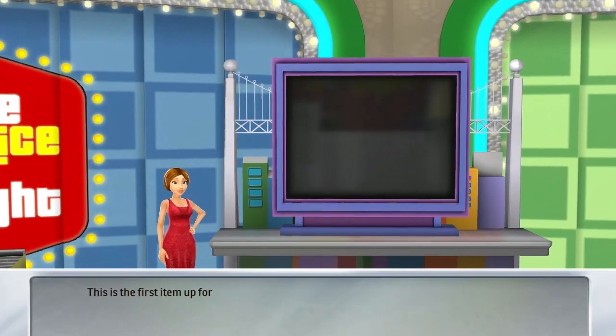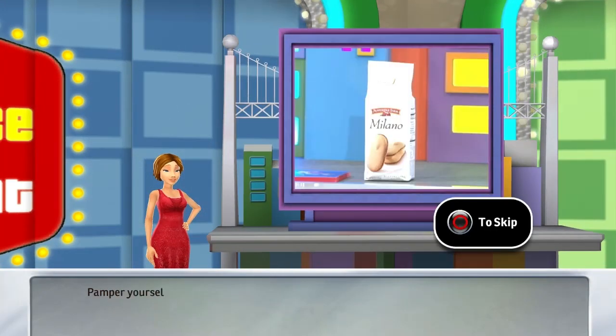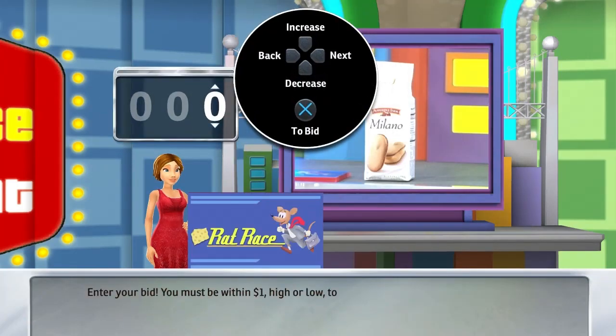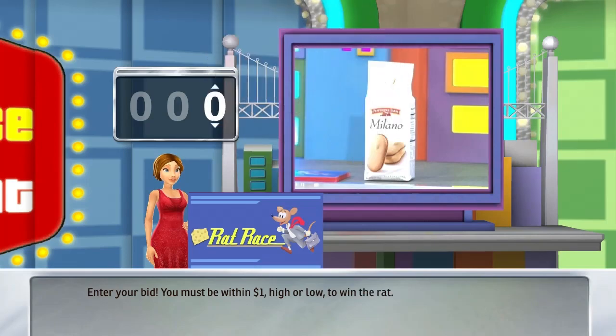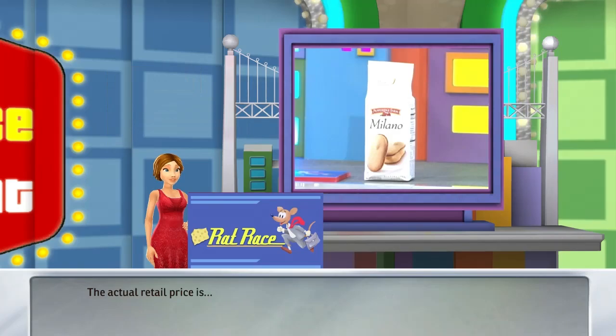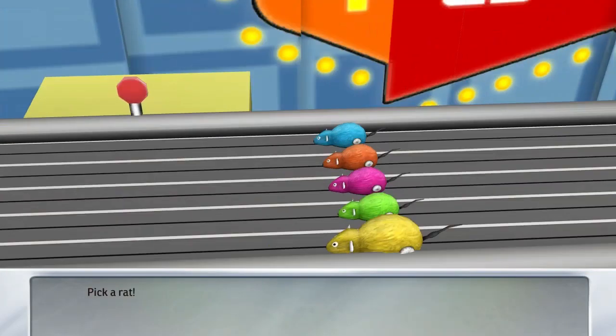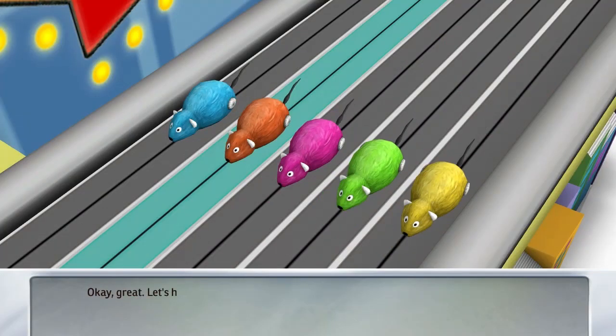This is the first item up for bid. Pamper yourself with one of these classic cookie sandwiches embracing a layer of rich, dark chocolate. Enter your bid. You must be within $1, high or low, to win the rat. The actual retail price is... Great, you've got it. You win the rat. Pick a rat. Okay, great. Let's highlight the rat's lane.